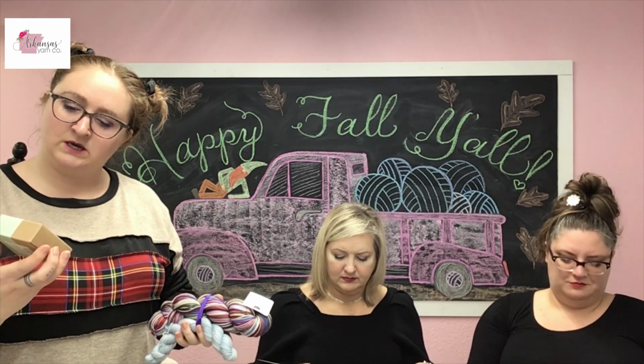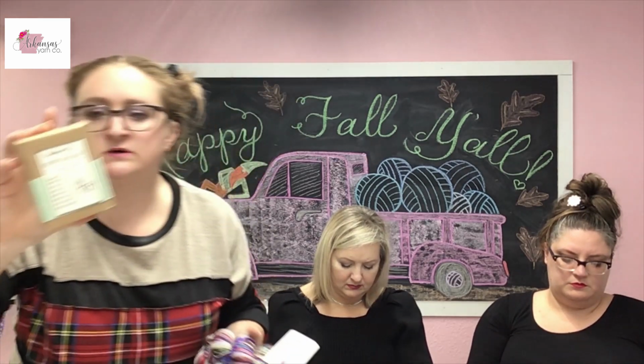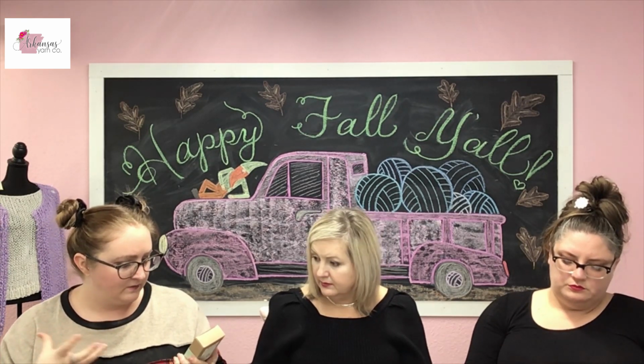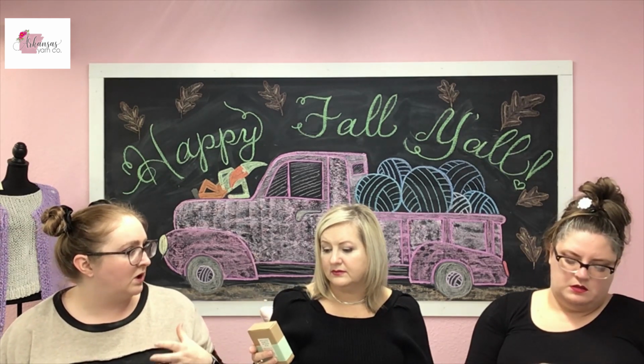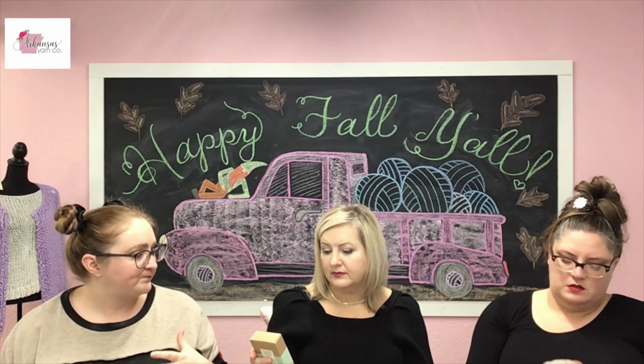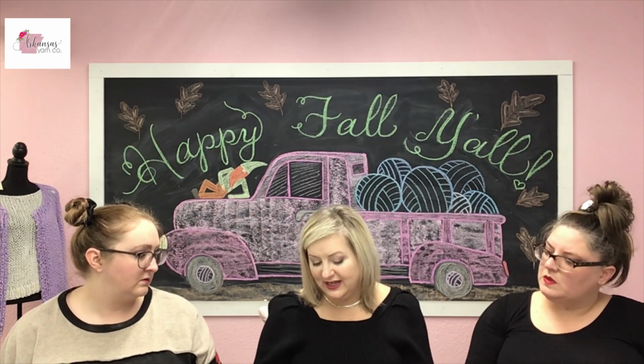And then with it came this handcrafted wool wash from Woolen and Co. in the sugar plum scent. It smells very woodsy to me, like a pine, evergreen kind of scent. It's a lanolin wool wash. I've not opened it. Well, I saw that mica was in the ingredients, and so that made me want to open it, and it looks like sugar plum.